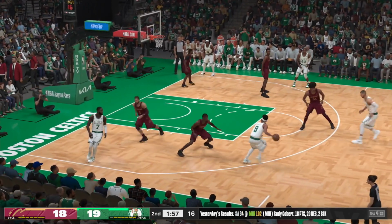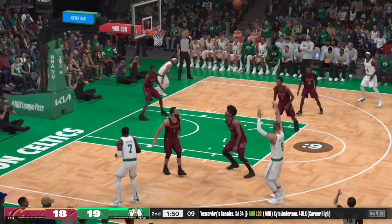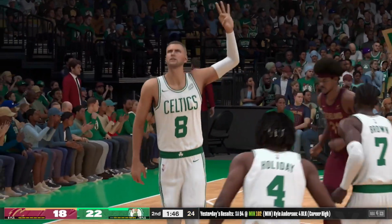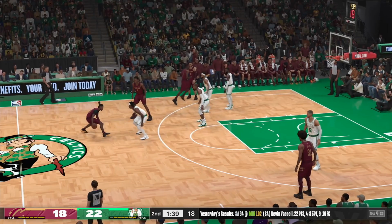Outside, White. Porzingis with a screen on LeVert. Back to Porzingis. The three. Good on the triple. Porzingis has got 7 points in the game. And they're right around 50% for the game on their threes, and they've only gotten better as the game's gone on.